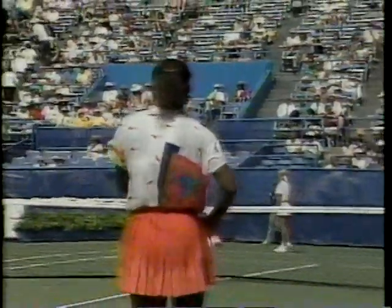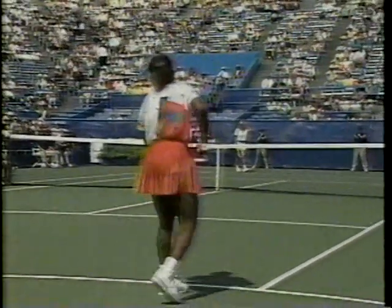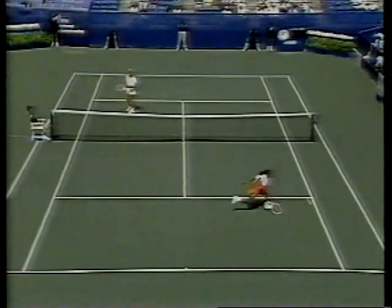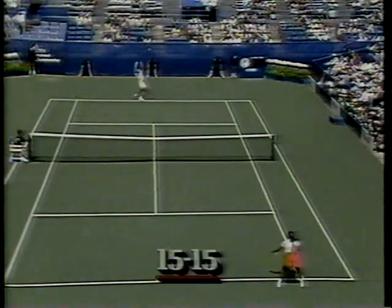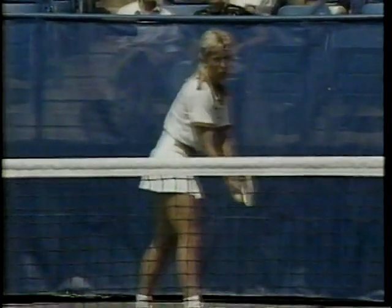Navratilova. Zina thought she missed the volley. She thought the ball was out. And she was right on top of it, Zina. Yeah. She had a good look, that's for sure. There's another look. Looks good. It's tough to tell when the ball actually makes contact with the court. That looked like it was on the paint. Yep. 15-all.